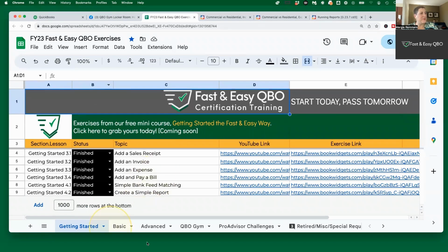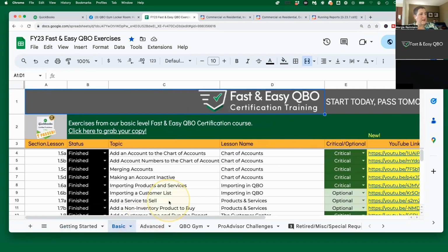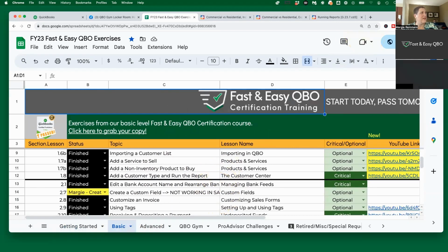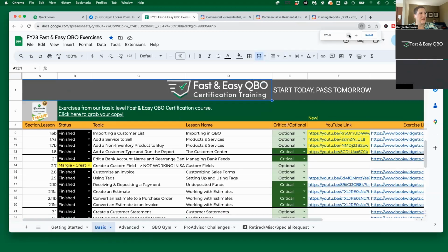In this spreadsheet, this is where you're going to find all of the links to the different exercises. We have Getting Started, which are just the very simple, basic ones. Then we have the Basic ones, which actually come from our basic level certification course. That seems kind of big. Let me see if I can reduce this a little bit so you can see more. There we go.